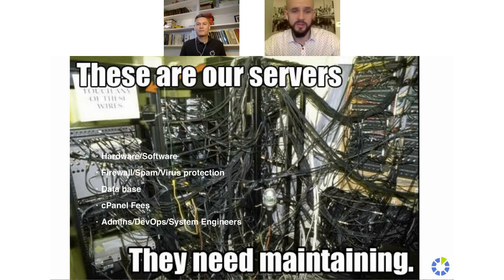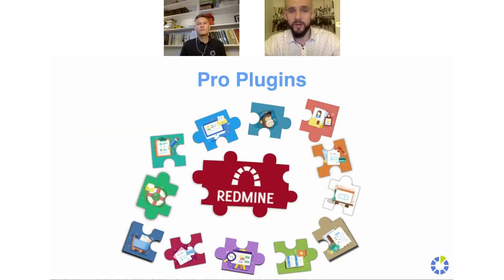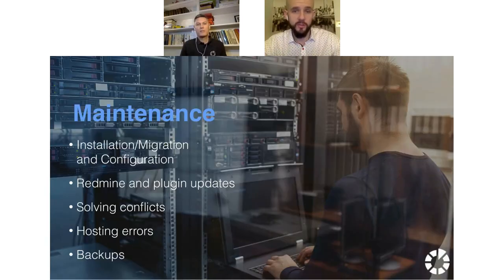And if you're using web hosting to run your Redmine, it can include a lot of additional costs, such as fees for cPanel, additional configuration, and firewall and some protection. If you're using self-hosted Redmine, it also includes the cost of commercial plugins from RedmineUP or other developers, which can range from a few $100s per year to a few $1,000s per year, depending on the developer. And as well, the maintenance. The maintenance is interesting because it's kind of an invisible block, related to updates and possible conflicts and errors when Redmine or plugins are updated to a new version.